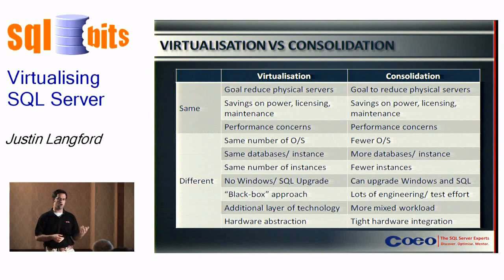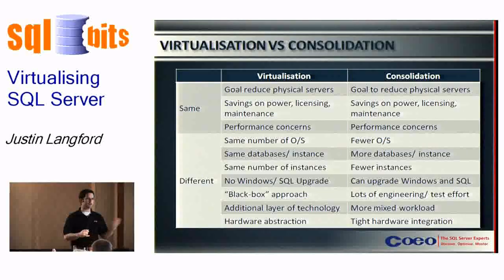With virtualization, we've got hardware abstraction. So one of the benefits is that we can pick up a VHD, copy it from one brand server and run it on another brand server which has the same virtualization technology. So it's quite interoperable and quite portable once we have a virtualized instance, whereas with SQL Server and Windows we have quite a tight hardware integration. It's not quite so easy to move an instance of SQL Server from one place to another.